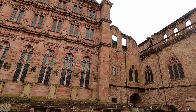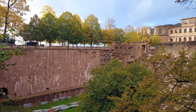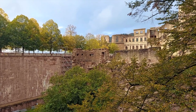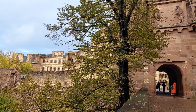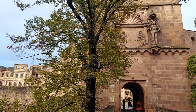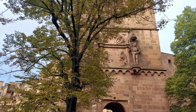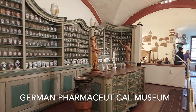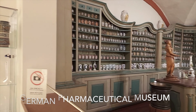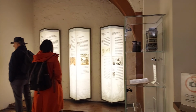Unlike the famous Neuschwanstein Castle of Bavaria, Heidelberg Castle has a far more intriguing history. Settled in the 1100s, almost 1,000 years ago, Heidelberg Castle served as a flagship fortress for Holy Roman Empire rulers, a young French princess, and even Swedish invaders. Inside, the castle features one of the largest pharmacy museums in Europe. And take a look at that beautiful, magnificent, Gothic and Renaissance style architecture.